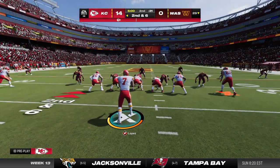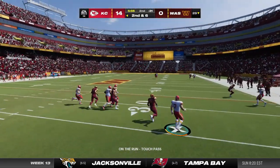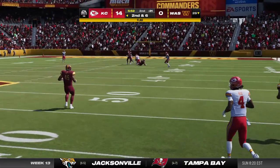The Chiefs with the football as we start the second quarter. As they are looking at a 2nd down and 6 coming up. A leap, and he's got it. He got it.